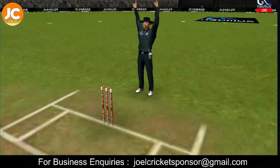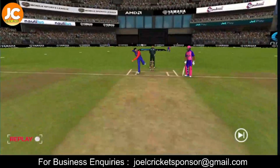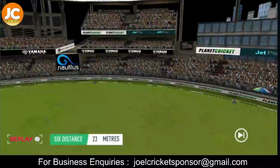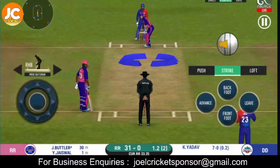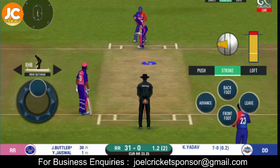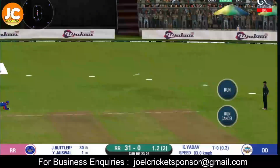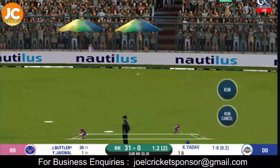Shot! That's so beautifully played. What good batting that is. Excellent shot making. Can he get another one? Let's see. That has been crunched for four.